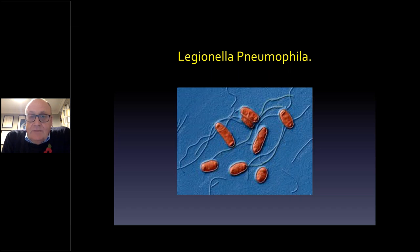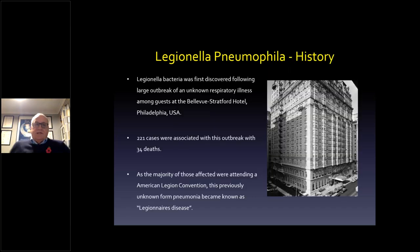So to start with, let's go over a bit of background to the Legionella pneumophila history, so that we get an understanding of how it started. Legionella bacteria was first discovered in a large outbreak of an unknown respiratory disease amongst guests at the Bellevue Stratford Hotel in Philadelphia. A lot of people went ill. In fact, 121 cases were associated with this outbreak, and sadly, 34 deaths as well.